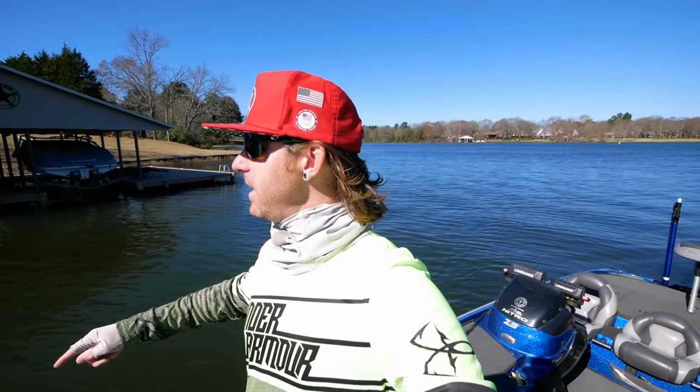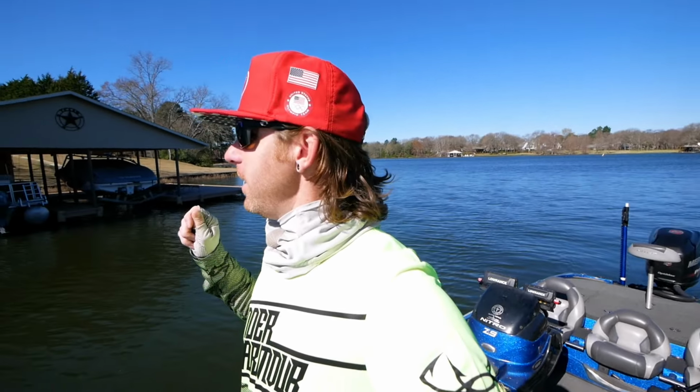And we are on the lake again. This lake, the same lake. We're on it, and what we're doing is searching for bedding bass. I've caught a couple out here on beds already. The water temperature is only 62 degrees, so it's pretty early in the game for these fish to be moving up, but they've moved up, they're on beds. We're gonna try to catch them.